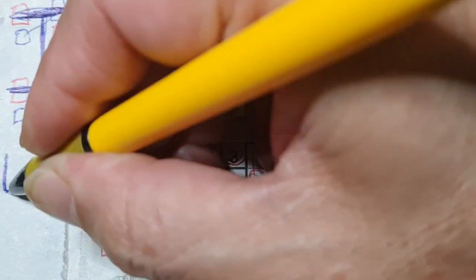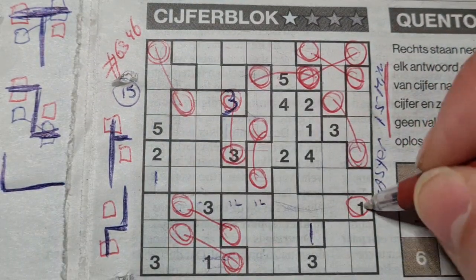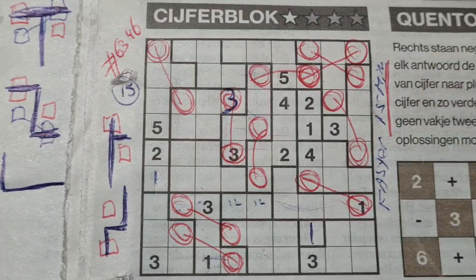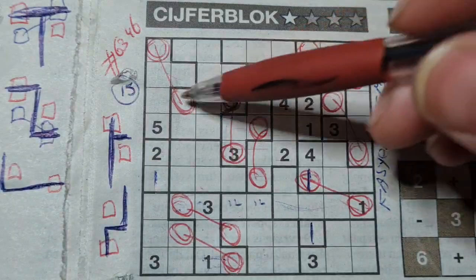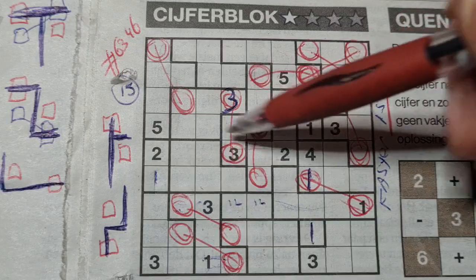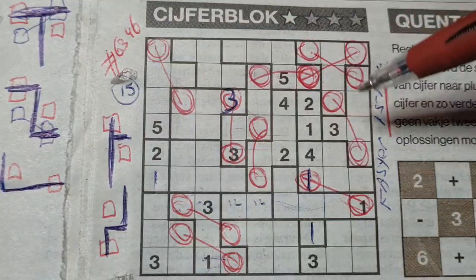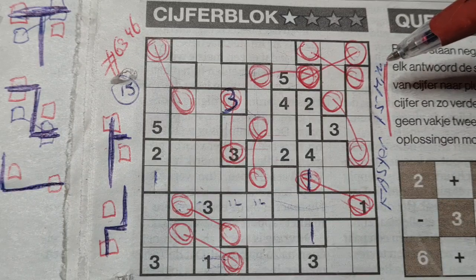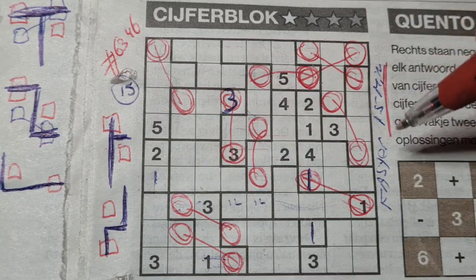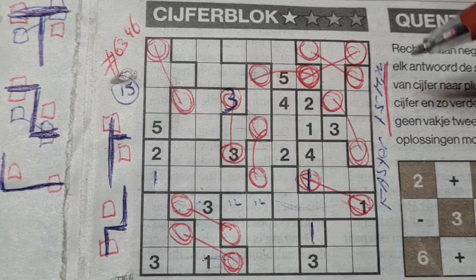Alright, then the last shape, this one. When you see this kind of shape, the L shape, rotated, this box has the same number as that box. So in this case, it's a 1. And those are the shapes that you need to recognize in this puzzle. 1, 2, 3, 4, 5: five shapes, figures, structures, or constructions that you need to recognize. Maximum 6, but not in this puzzle.